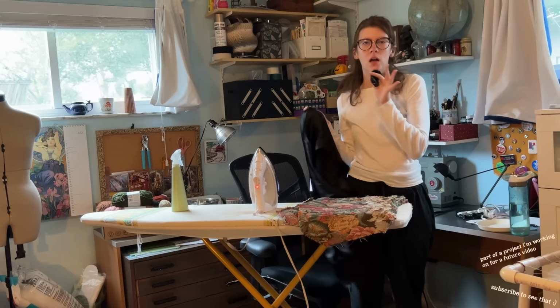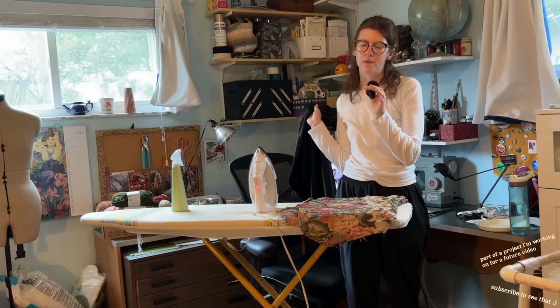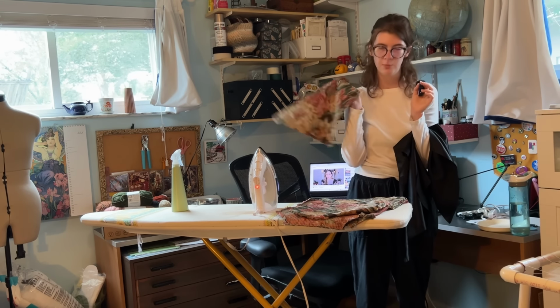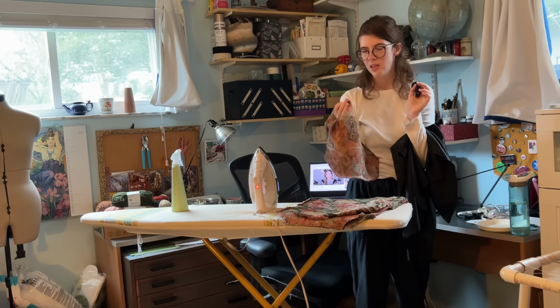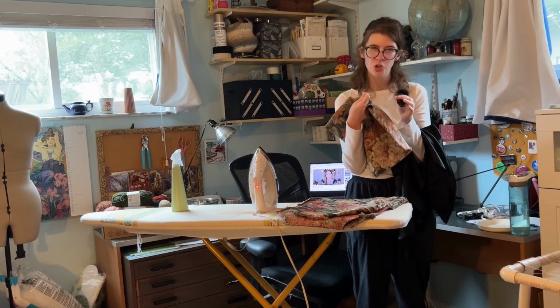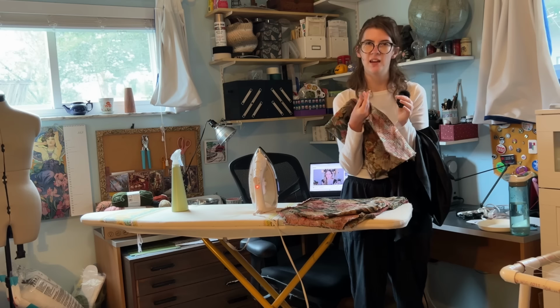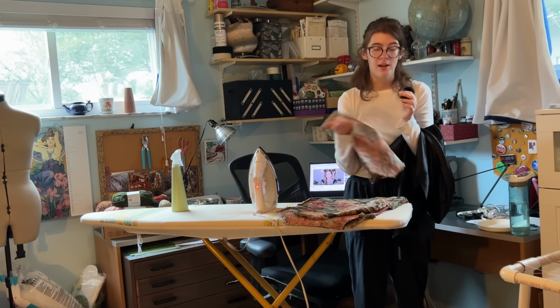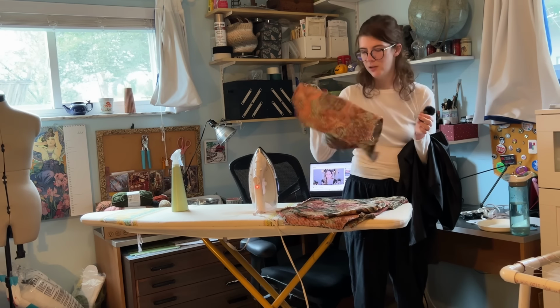Oh. Hello friends, I have a bit of a change of plans. I did film this when I was seam ripping the backs off the placemats. The black fabric was shedding a lot. I was getting this really fine powder, like linty stuff. And I'd already washed them before, so I was like, that's weird.